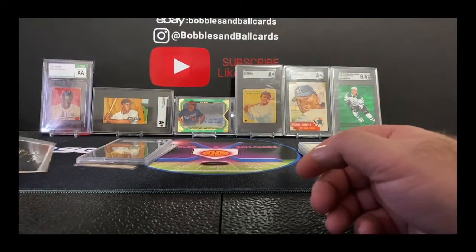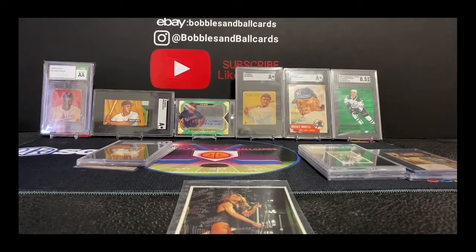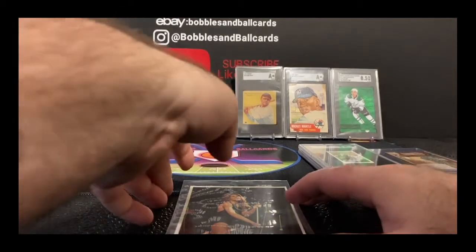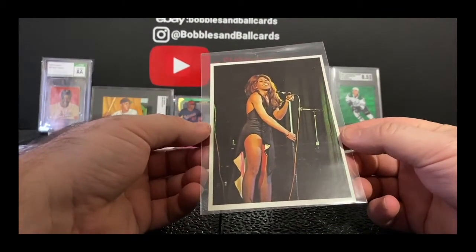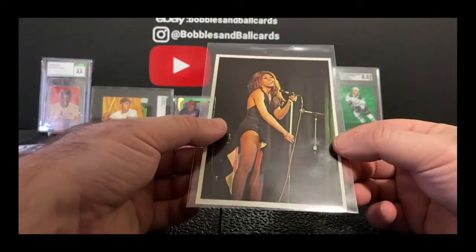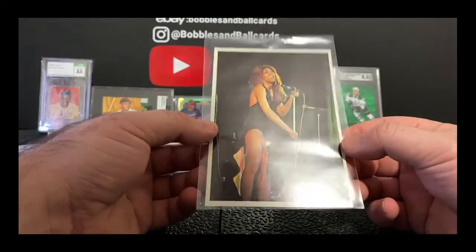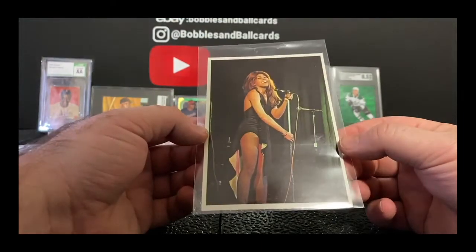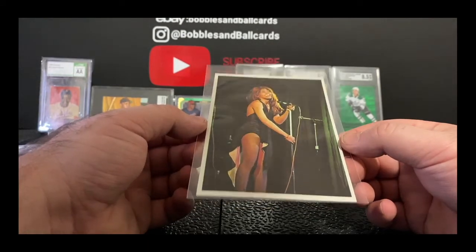Next up, this one is a very neat one. I did not know this was as big as it was. I know the music stuff is popular. My daughter loves music, so something that I might look into a little bit more. I'm not gonna just buy a ton of random people, but important people, which I feel Tina Turner definitely is. I might pick some of those up. People that my daughter likes, that sort of thing.